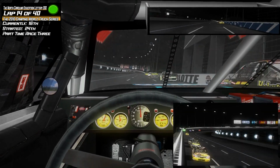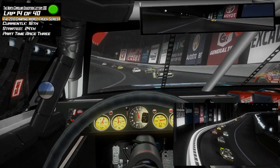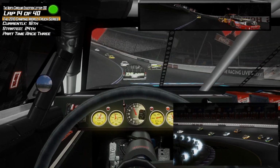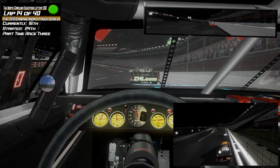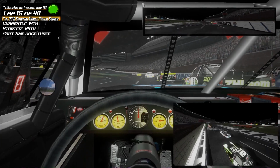Wow, we are really starting to get fast here. Either these guys are slowing down or we save the tires really good. I'm going to go with the latter because it's still way too early, I think, for tire wear to be this drastic of a speed difference.